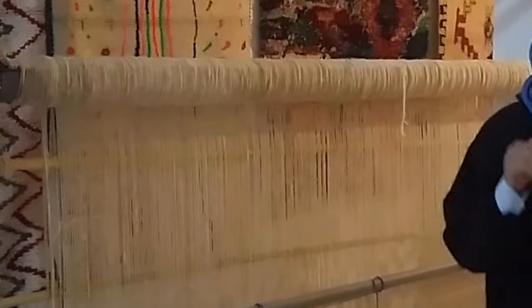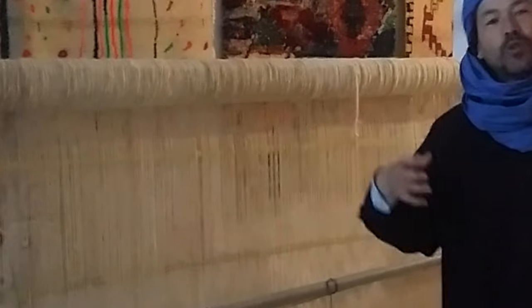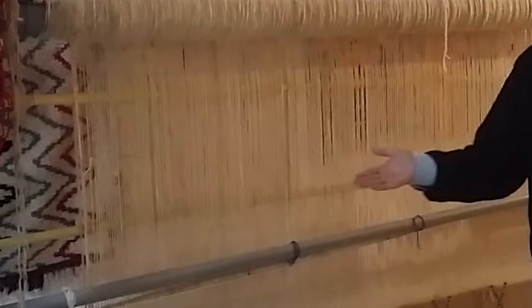It is good for them, but what happens here is some clients come to stay with us sometimes, like a group of women. They come to Imlil, they want to share the culture with Berber women. They can find weavers here, they stay with them, they share the culture, and the weavers can teach them how they weave rugs. All right, and so this one has just got started.